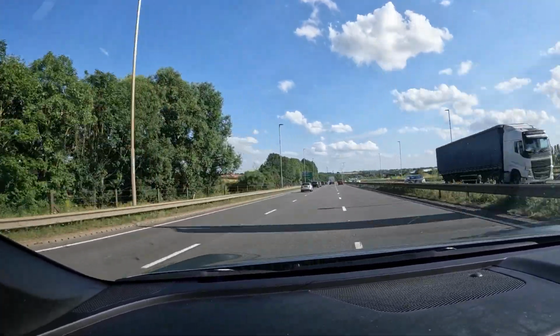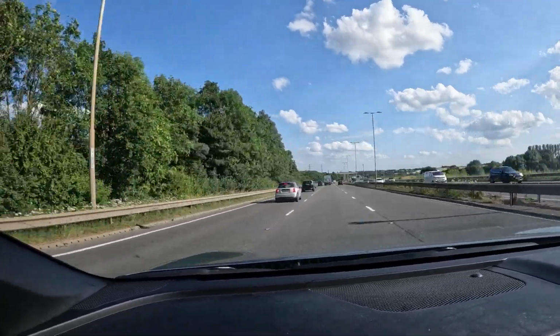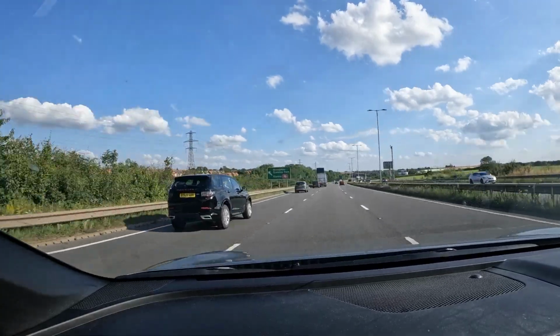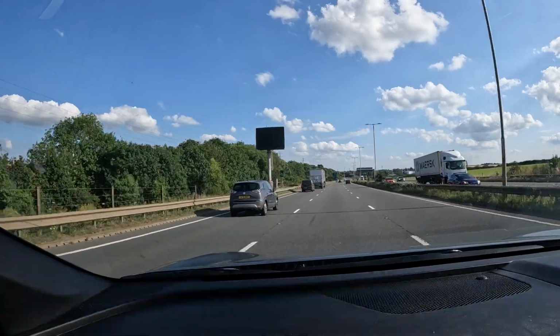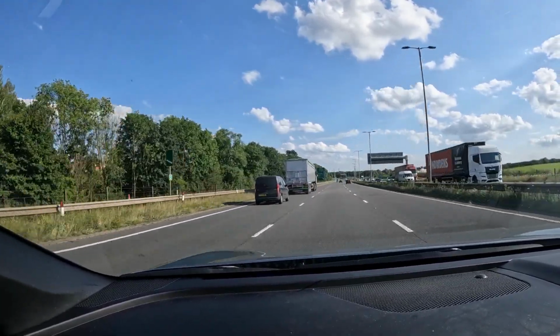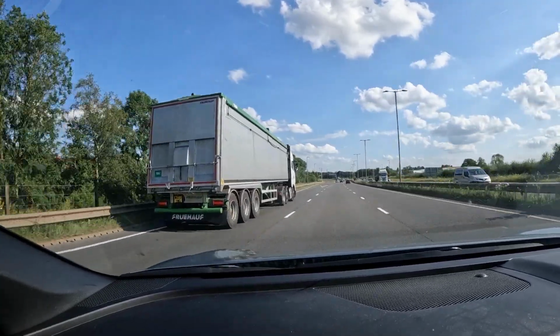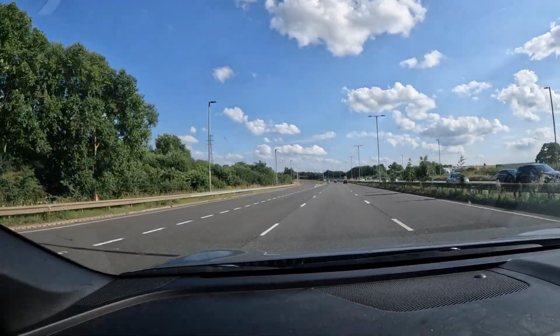But yeah, lots of traffic on the way home. It is a faster route if it is completely clear. So if you were doing it overnight, like 2 in the morning, then yeah, the motorway route would definitely be the faster route. I mean, they'll both be quicker at that time of night, but you'll be able to go full speed on the motorways and whip round nice and quickly.